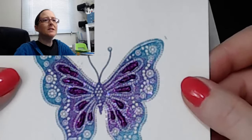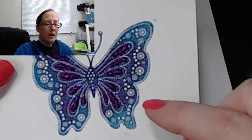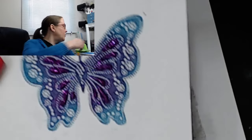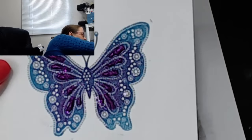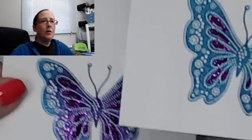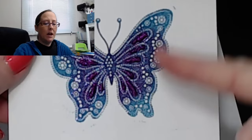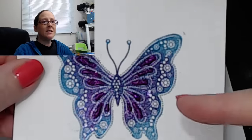If you want that to stay there, you can heat set it, but it might make your glue bubble. But the reason why my other blue one didn't look that messy is because after the glue dries, you can tap that off. You can take a soft brush after the glue dries and brush off all the stuff that's statically sticking to the glue and it'll turn out just like this one.